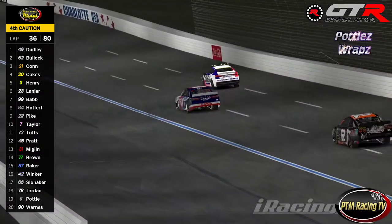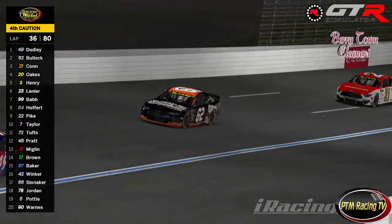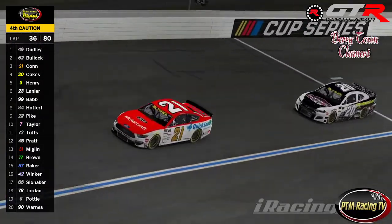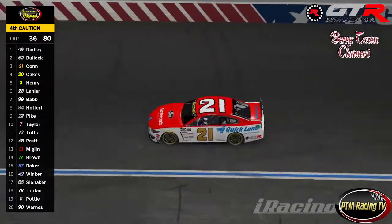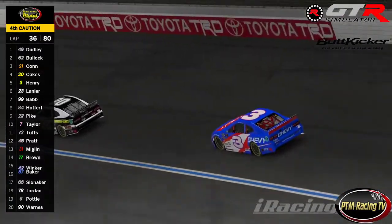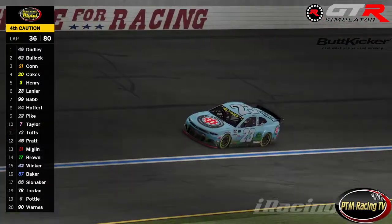And that's not a bad move by D&D's, but you're trying to take down the reigning defending champion Robert Dudley, and you're also trying to knock down an up-and-coming fast guy in Kevin Bullock. And then of course the two veterans, Robert Kahn and Jeffrey Oaks, kind of hanging in between. And then you've got a bit of a wild card back behind with Jason Henry and Tom Lanier.